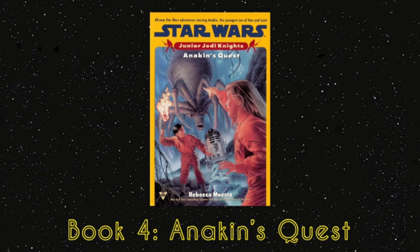Next, at number 5 is Book 4, Anakin's Quest. This is the book where Anakin and his friends go to Dagobah so that Anakin can explore the dark side cave from Empire Strikes Back. This one's a big step up from Kenobi's Blade. Dagobah's a more interesting setting, Ulder's less annoying in this one, and Anakin actually gets some character development.